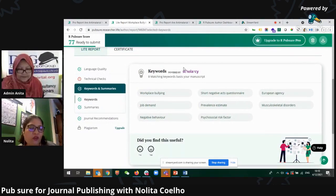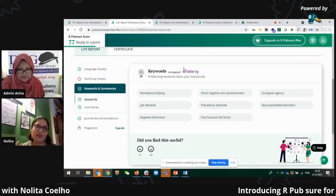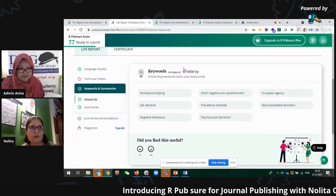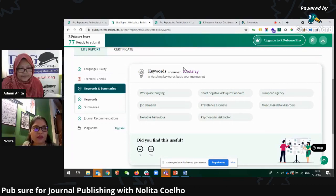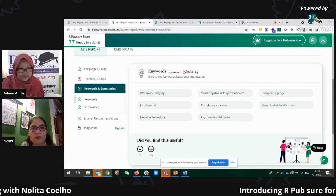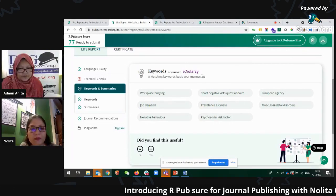So part of the vision of Pubsure and Researcher.life is that today as an author you need to use so many different software, so many different tools, or actually check in with peers to do 10 different things, right? So part of our vision is also bringing everything together in a more seamless way for authors. So this is a feature we've integrated with Scholasy.